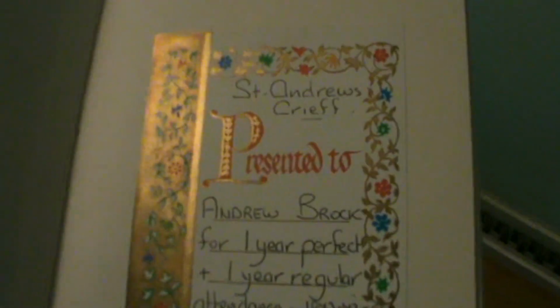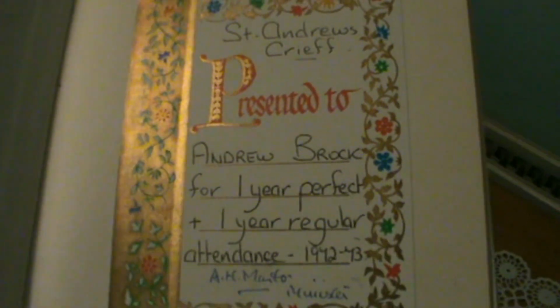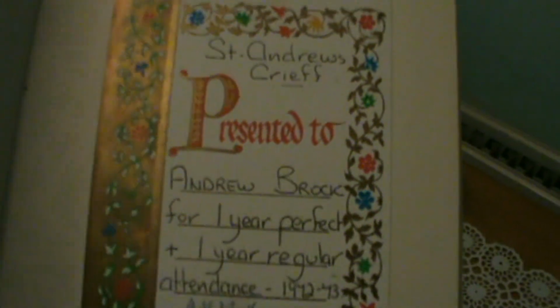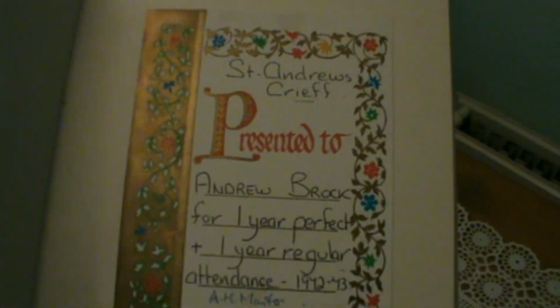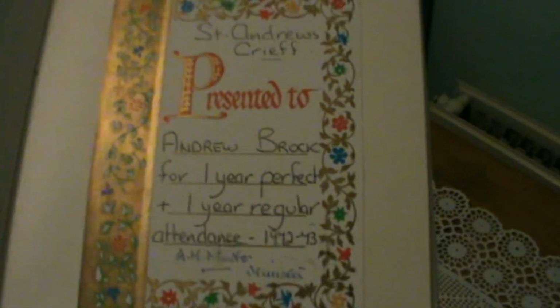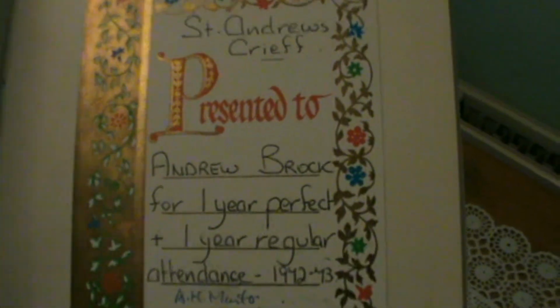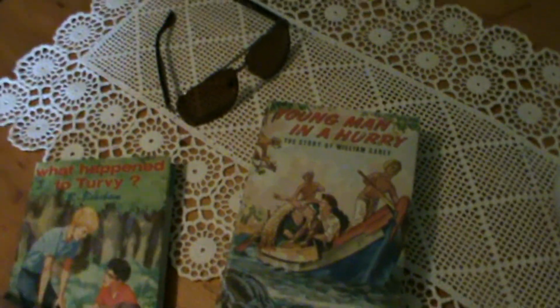I kept everything from my childhood as I could possibly do, at least. Although I lost heaps and heaps of photographs and all my toys, I'll go into stories some other time. I might tell you about it one day. And that's another one, a year's perfect and 1 year regular attendance at the church in Andrews. So I've always had these, and these books are almost in perfect condition.